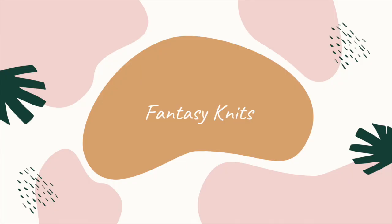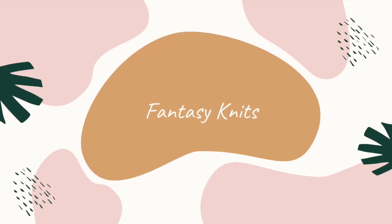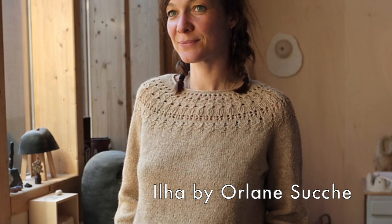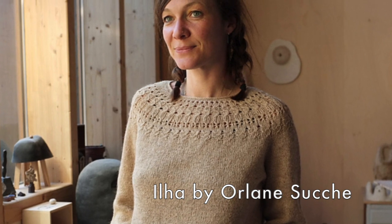Definitely. What would you be knitting in a different life right now? Okay. I have been thinking I want another sweater because it's that time of year. So I have been skimming through Ravelry on occasion, and I've come across the Ilha sweater by Orlane Sucche from Tetebesh Knitwear. I'm sorry if my French pronunciation is not good.